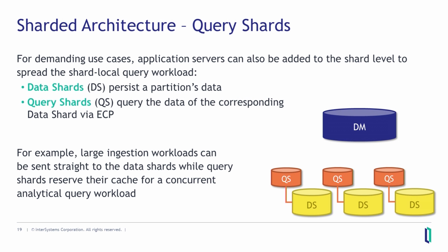We decided to call them query shards rather than shard application servers because it would be confusing, since your application code is not running on them. They're internal and transparent to your application, but what they do is automatically, if you've configured these, the sharding code will send queries to execute on the query shards while it sends update, insert, delete, etc. operations to the data shards to execute directly there.